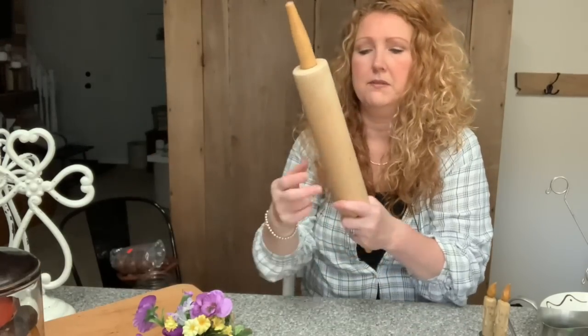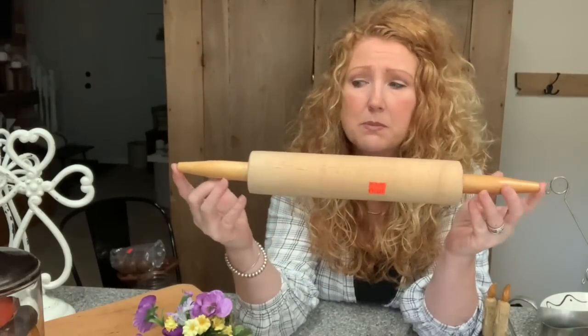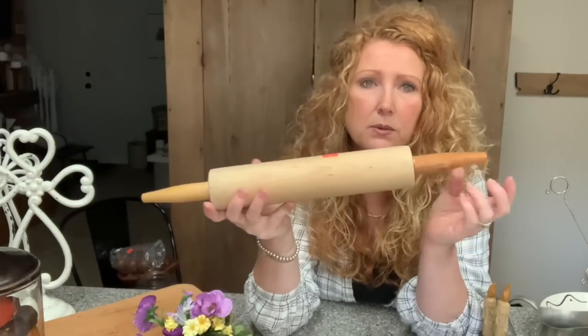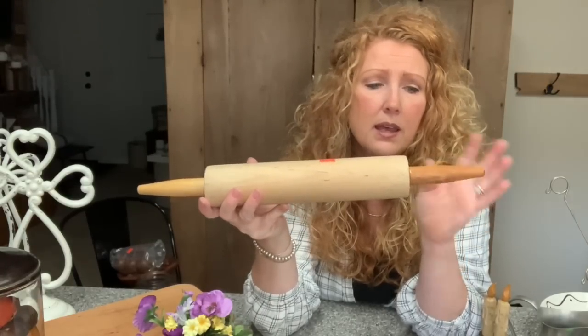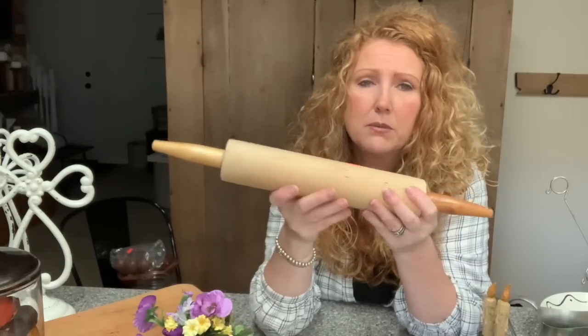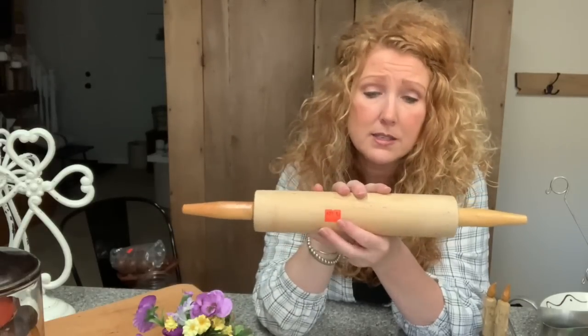And then at my favorite Goodwill, also for $4.09, it was a rolling pin. Now there's nothing special about this rolling pin. It's probably newer. So what I will do is I'll sand that a little bit, and then I will paint some stripes or paint up these just to give it a little bit more detail. And then I will give it a drink of the raw linseed oil.